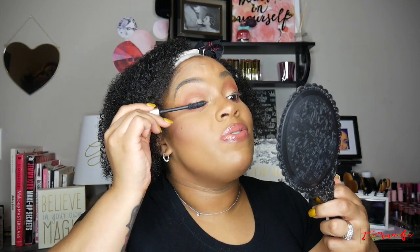Now I'm going to go in and put on some mascara. I'm just going to use my L'Oreal Lash Paradise. This is the Too Faced Better Than Sex mascara dupe in the drugstore. I have not been using falsies lately. I have been trying to grow my lashes back, so I haven't been doing falsies. This is a really good mascara though.